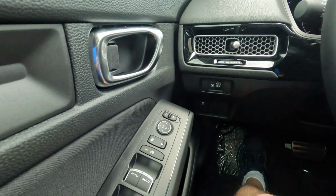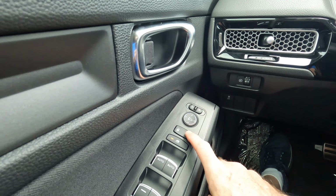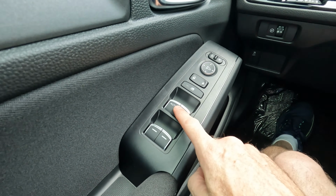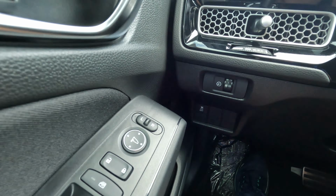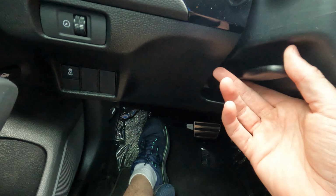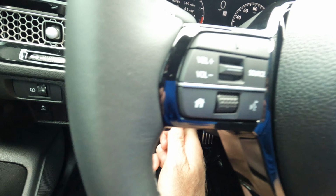And we'll find all of our controls here for our power adjustable side view mirrors, power locks, power window locks, and here you can use the one touch down, one touch up feature for your front windows. You'll have to hold the buttons down for your rear windows. You can see some of our other features here, such as traction control. You have the tilt and telescopically adjustable steering wheel. You drop the lever right there to handle that.